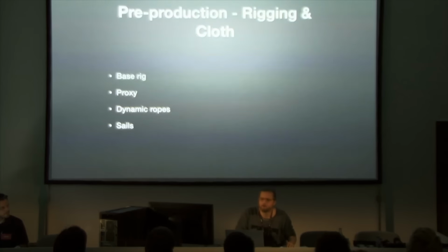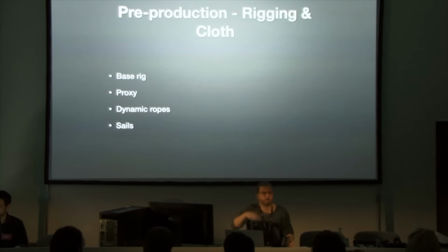And then we have the rigging and cloth of the ship. The base rig for the ship was very straightforward, a joint rig where we rigged all the masts and yards in order to do the little animation. And then we also did proxy versions of the ships in order to be able to do previs, but also to use for the simulation purposes. The challenging part of the rigging was the ropes and the collision sets.